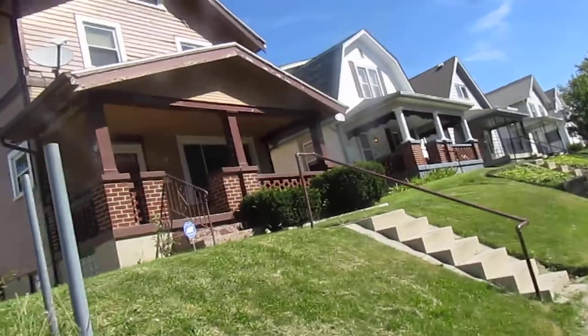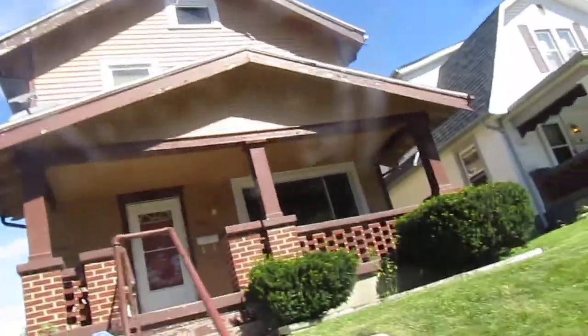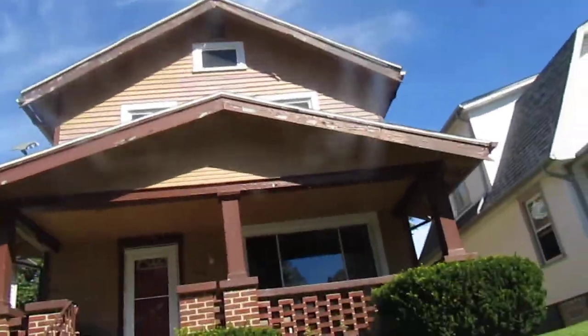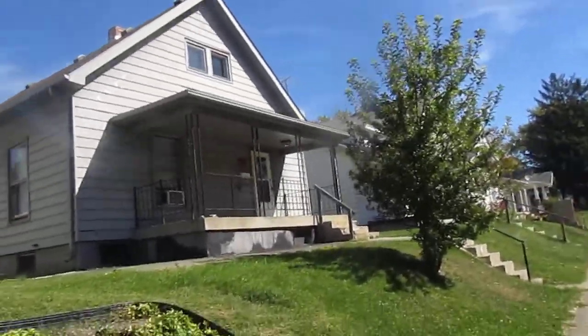Some nice houses right there, 1639. Cannot tell if anybody lives in that one or not. I don't think so, but you never know. 1640. Nice houses still.